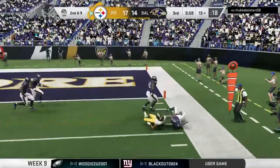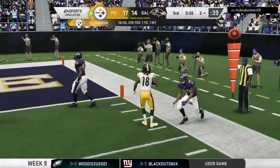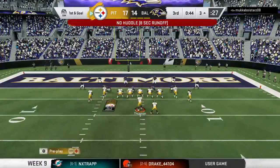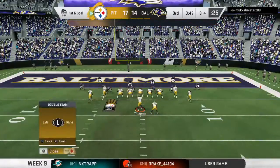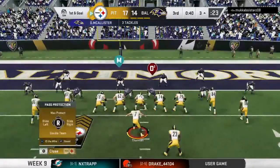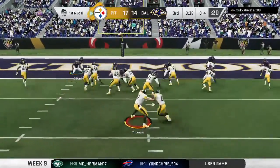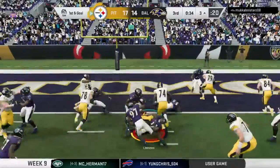And it's complete to Mitchell. And stopped a few yards shy of the goal line at the 3. 3rd catch for him on this drive alone, and it'll give him a first down. Check safety. They'll try and run for it on first and goal.